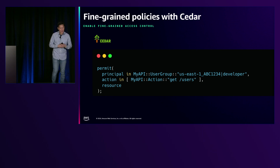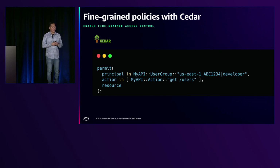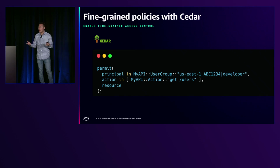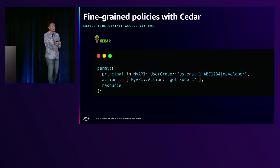Then we say this action, again, within this MyAPI space, takes this particular action. And here we have essentially an API request. We're going to say the get method for the user's resource. Again, we leave resource here because we've already specified the resource in the action, we're good to go. So that's an example that when your Lambda authorizer is making a call to Amazon Verified Permissions, it's using Cedar on the back end. This could be an example of a policy that's being evaluated.